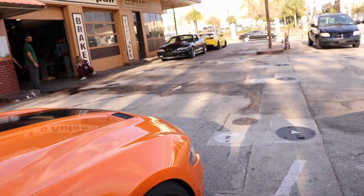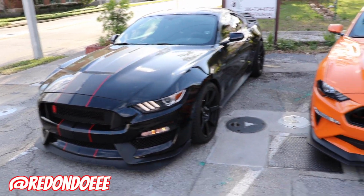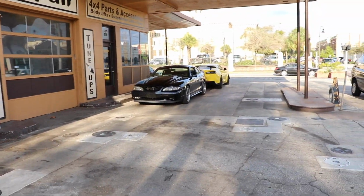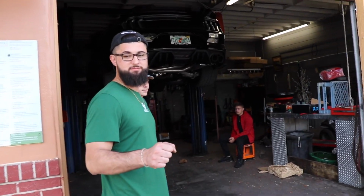You guys got the squad. What's up, man? What up? Slow, don't look at it. Camaro over there. What's up with that? What are we doing here?